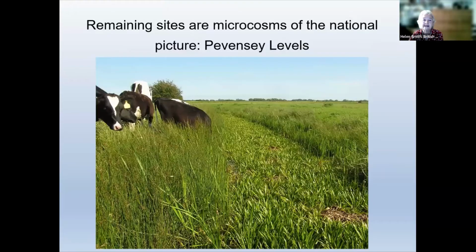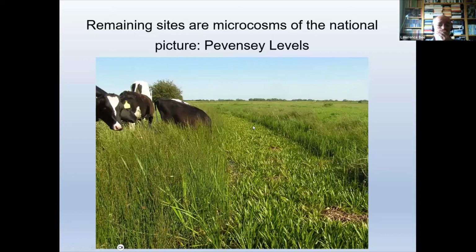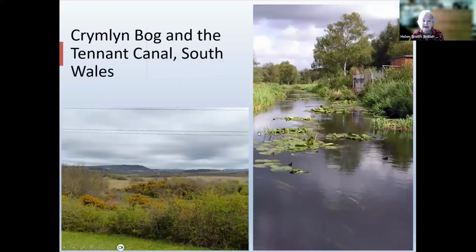I think our three remaining sites in Britain are really microcosms of that sort of longer term national picture. So although the Pevensey Levels is an area of about 3,500 hectares, a big area of grazing marshes, much of it drained in the post-war period, including small areas of good quality grazing marsh and rich ditches, most of them are affected by falling water levels from deep drainage and by agrochemical pollution. In South Wales, the Tennant Canal and Crumlin Bog are hemmed in by major industrial and urban developments, and Crumlin Bog itself is dominated by the huge hill of the main municipal rubbish tip for Swansea. So these are very challenged sites.